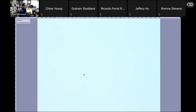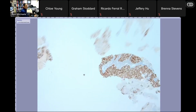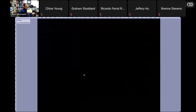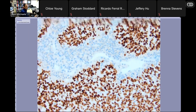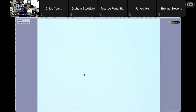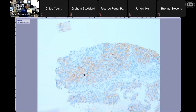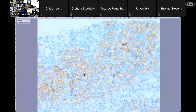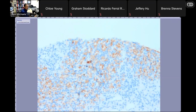Now here's TTF1. The most common met to the adrenal gland carcinoma is lung cancer, and here's TTF1. So it's strongly, this is not like the WT1, this is strongly diffusely positive. And then NAPSIN-A, which is a granular cytoplasmic staining, is also strongly diffusely positive. So this is metastatic pulmonary adenocarcinoma.